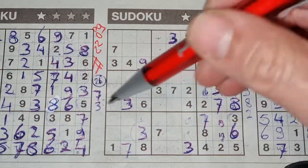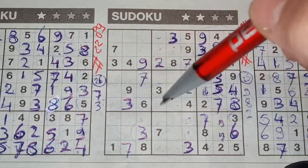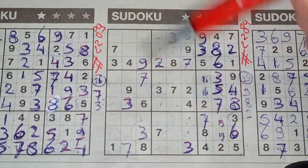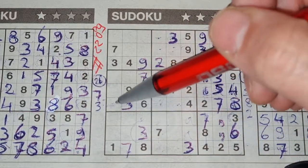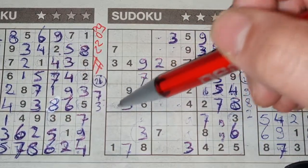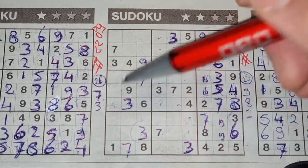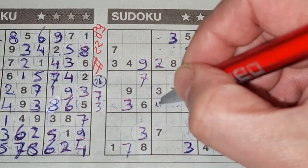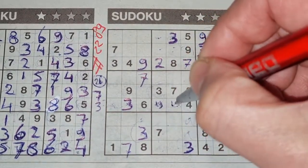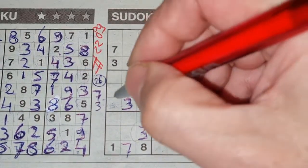Three missing numbers in this row. Those missing numbers are the 1, the 9, and the 5. And look, we have a 1 here, so here cannot be a 1. And we have a 9 in this big square, so no 9 in this box. So the 1 and the 9 go in these two boxes. Let me mark those two boxes. So one digit left in this row for the number 5.